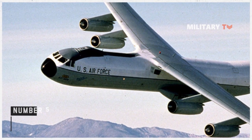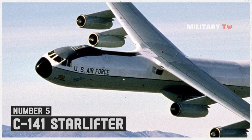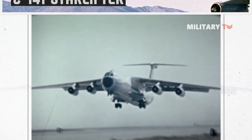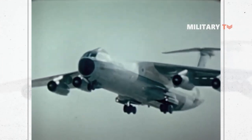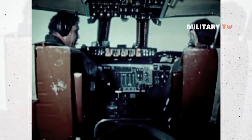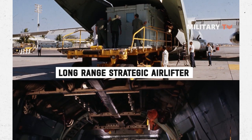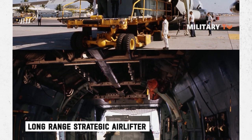Number 5. C-141 Starlifter. The C-141 was the first jet carrier to transport paratroopers to the Antarctic and the first one to land there. This aircraft is a long-range strategic airlifter, designed for transporting large quantities of either cargo or passengers.